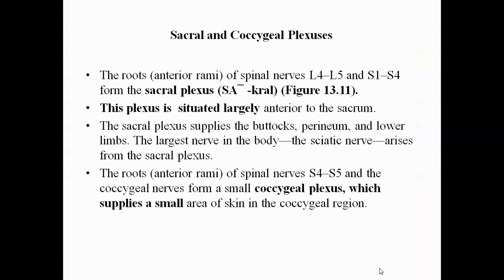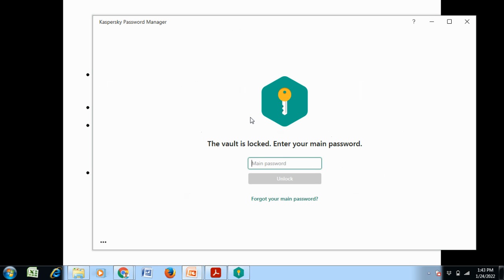Next, we'll move on to the sacral and the coccygeal plexus. The anterior rami of the spinal nerves L4 to L5 and S1 to S4 form the sacral plexus. This plexus is situated largely anterior to the sacrum.